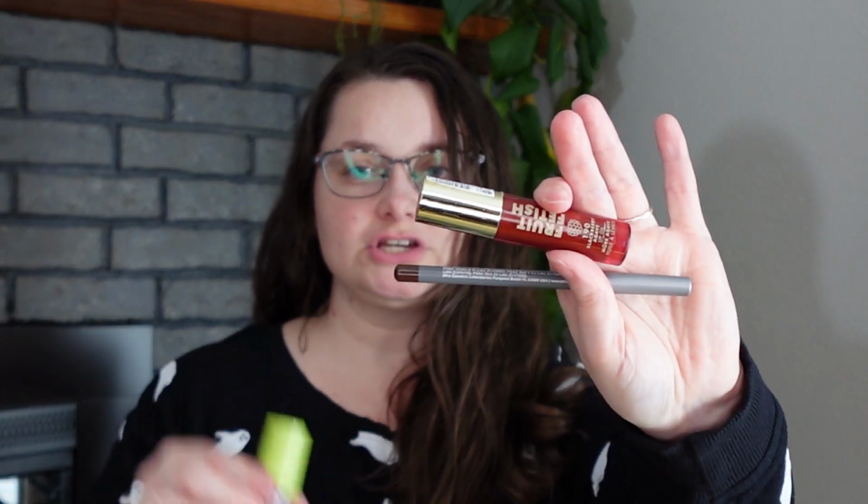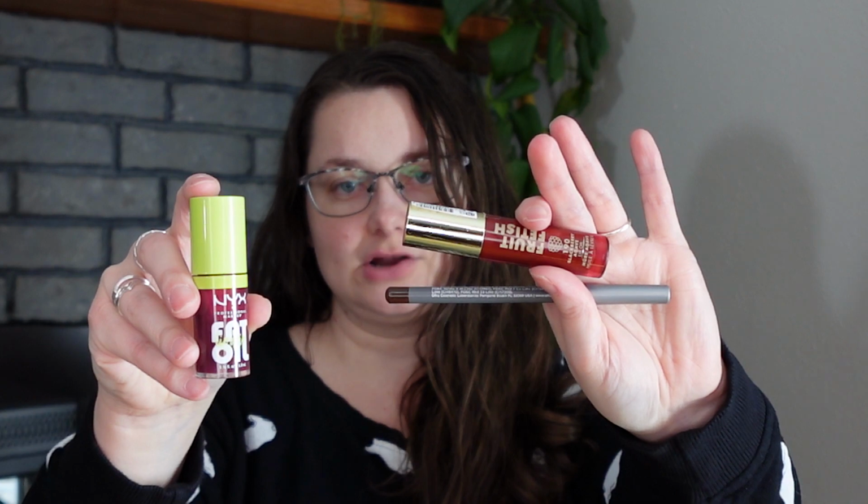Then I took the Ofra Cosmetics lip liner in Chestnut, and I took 2 different options to use with it. I took the Milani Fruit Fetish Black Agave Lip Oil, as well as the NYX Fat Oil in That's Chic. I ended up using this combination. I didn't end up using this at all, so I didn't need to take this. I like this combination, and I did use it, so I'm glad I took it.